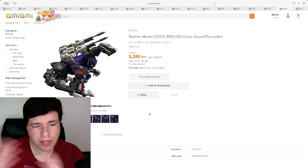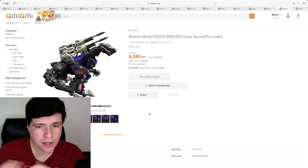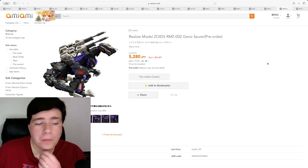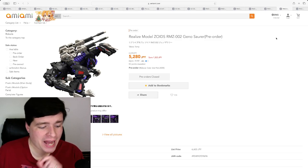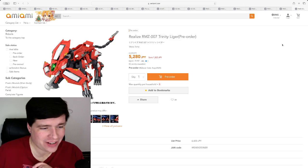And then more recently announced was a Genosaur for this line as well. So again, you could go with the anniversary motorized Genosaur, or you could go with this one. It's smaller and is more articulated, but you don't have that build aspect to it, and you don't have the lights and sounds and all that. But the coolest thing about the realized model kit is we have an adaptation of a Zoid that has never gotten a model kit ever, the Trinity Liger.